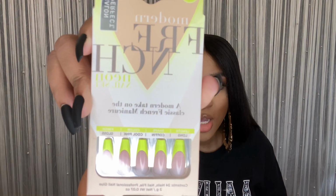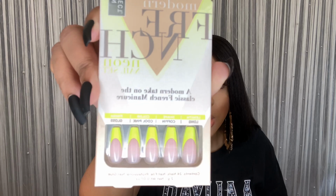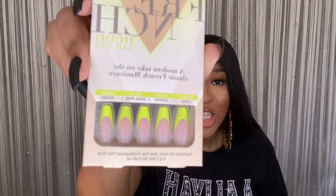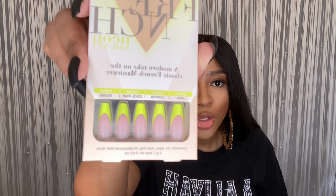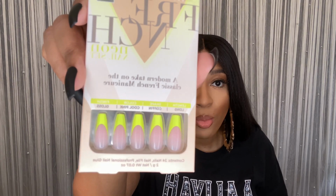So next up, we're gonna have these nails. These are coming straight from Salon Perfect. These are in a lime green shade. As you can tell, the base of the nail is in a cool pink. This just looks so cute. Again, your natural nail should not show through on these. And these bad boys were roughly no more than $7.